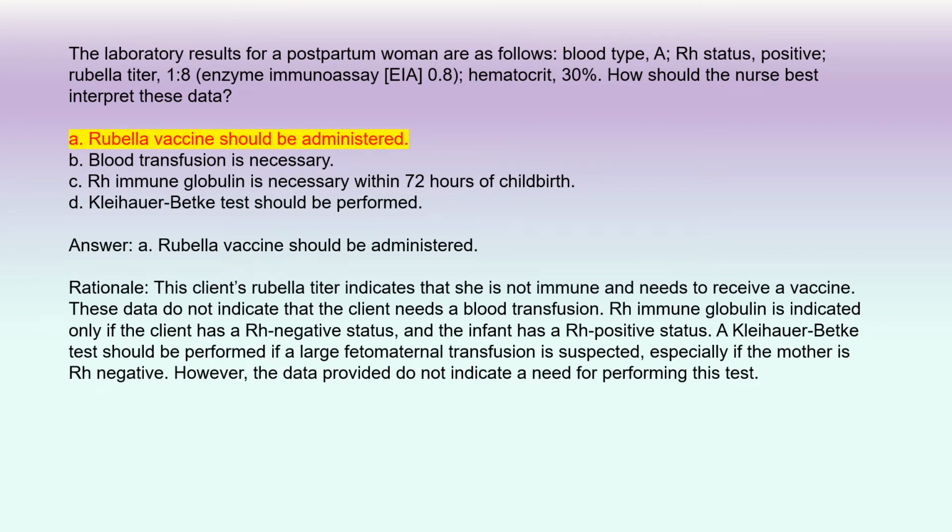Answer: A. Rubella vaccine should be administered. Rationale: this client's rubella titer indicates that she is not immune and needs to receive a vaccine. These data do not indicate that the client needs a blood transfusion. Rh immune globulin is indicated only if the client has a Rh negative status and the infant has a Rh positive status. A Kleihauer-Betke test should be performed if a large fetal-maternal transfusion is suspected, especially if the mother is Rh negative. However, the data provided do not indicate a need for performing this test.